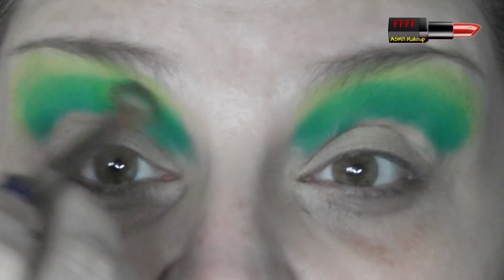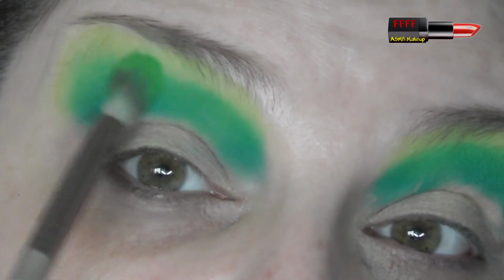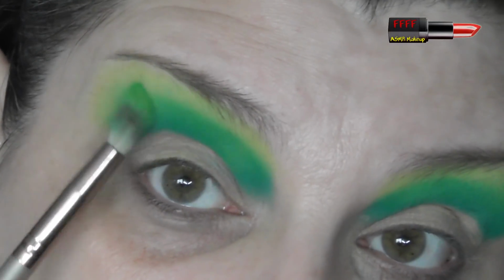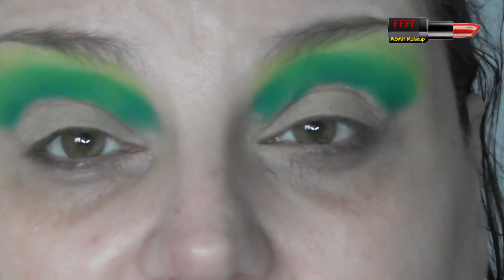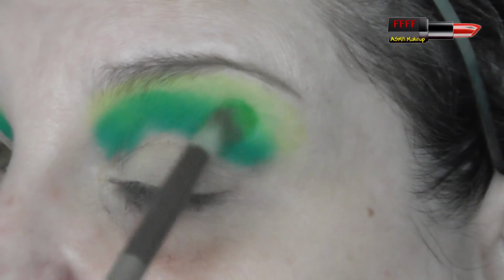This is what I was saying about how I leave all the real-time blending in, so that you can actually see how long it does take to produce a look. It's all very well having a 20-minute tutorial, but if it then takes you three quarters of an hour to achieve the same look at home, it's not much help when you're trying to work out what time you've got to start getting ready for an evening, is it really?